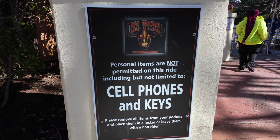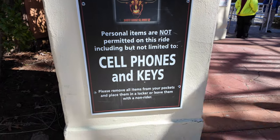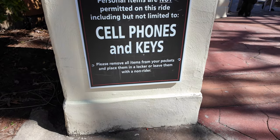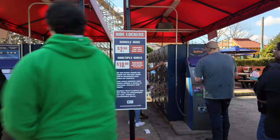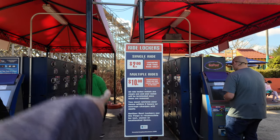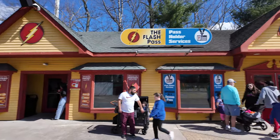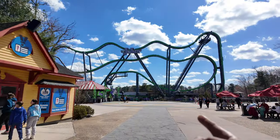So there's no cell phones, no wallets, no keys, nothing. No fanny packs, none of that stuff. So they have these lockers that you can rent. And the lockers range from, you can do it for that ride for 2 hours, and that's $2. Or you can do a locker for $10, and that's all day.